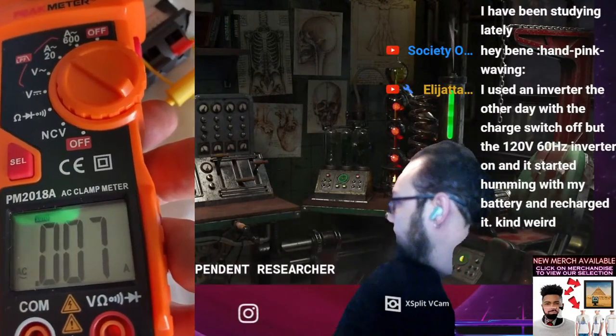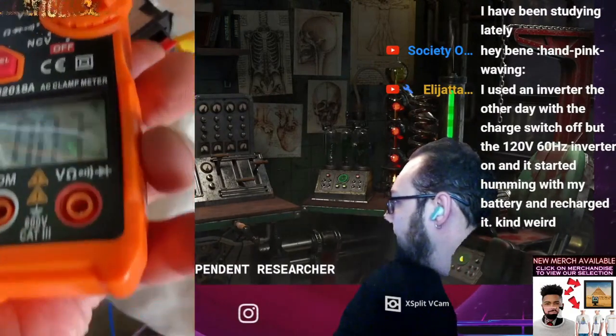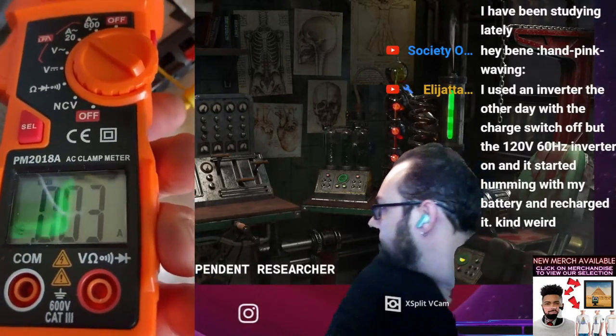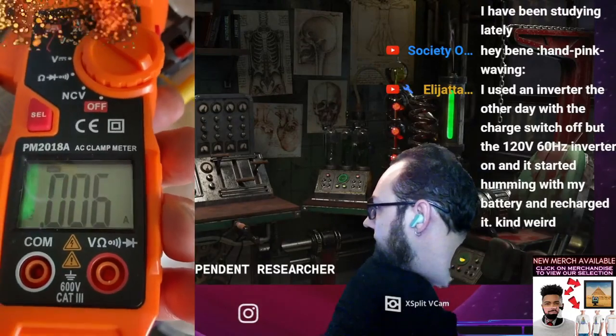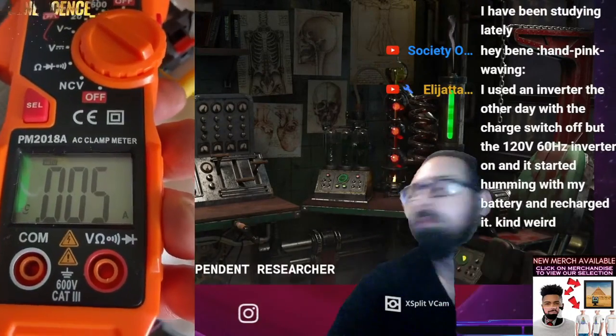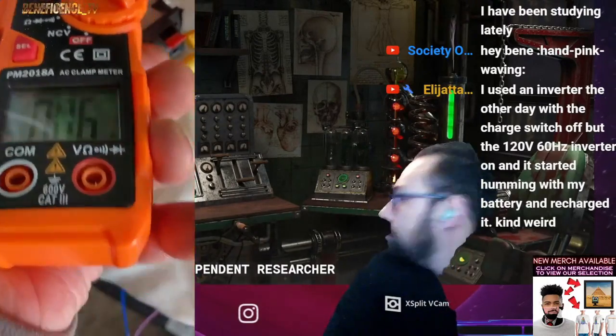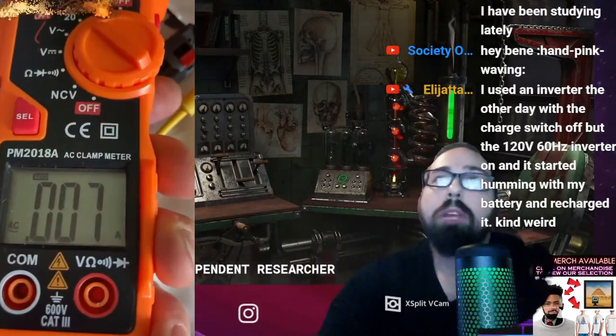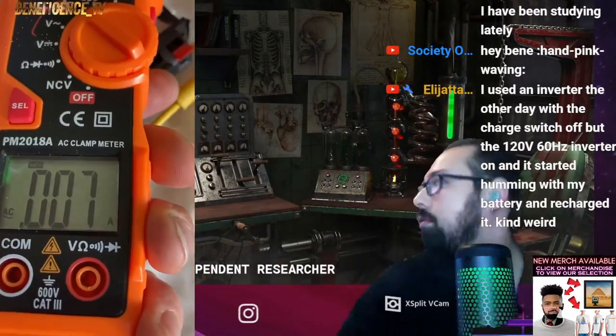So about 7 to 8 milliamps. Sometimes it goes up to 10, depending on the position of the meter. See, it kind of goes up and down. The meter's not exactly accurate, might not be the meter either. It might go up and down. But in general, we get about 7 to 10 milliamps coming out.